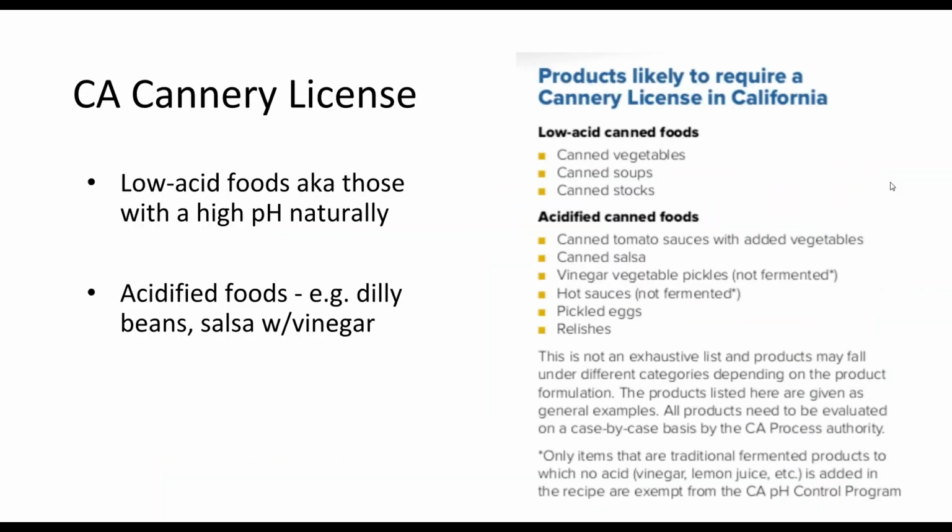And Erin's going to say a few words about this cannery license. I'll try and keep it short since I know we're over time already. But we'll just briefly touch on the California cannery license. Again, these are required for low acid foods that have a naturally high pH. So in general, that would be most of our canned vegetables.